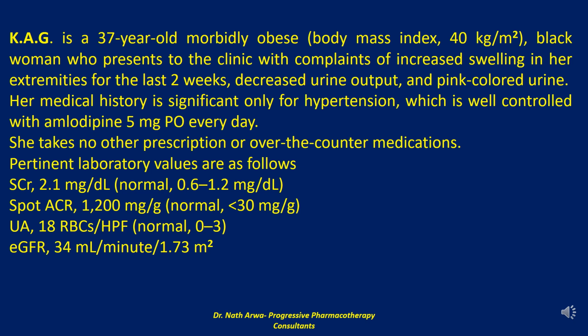Pertinent laboratory values are as follows. A serum creatinine of 2.1 mg per deciliter. The normal range is 0.6 to 1.2 mg per deciliter. Spot albumin to creatinine ratio is 1,200 mg per gram. The normal value should be less than 30 mg per gram. Urinalysis reveals 18 RBCs per high power field. The normal range is 0 to 3 RBCs per high power field. eGFR is 34 milliliters per minute per 1.73 meters squared.